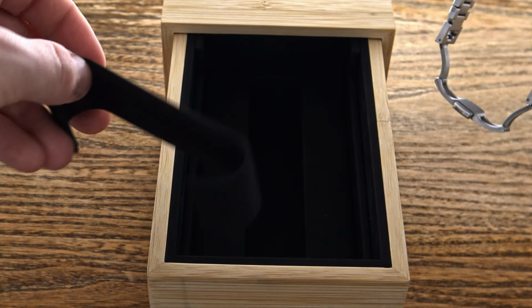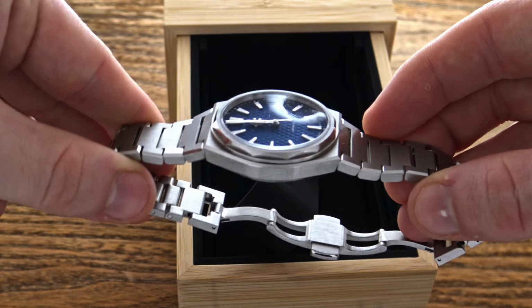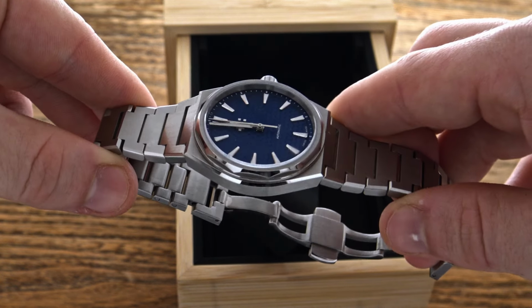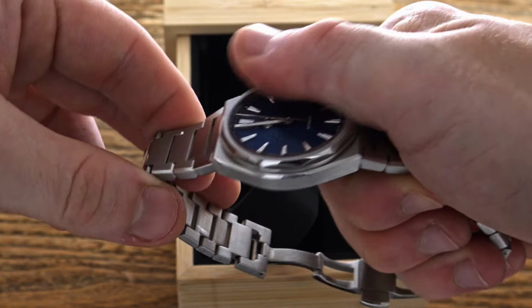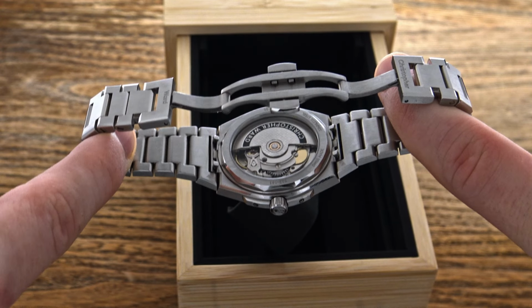Well, as I previously stated, the bracelet finishing is impeccable and the case is no different. The transitions from brush to polishing are sharp and clean, and I see absolutely zero manufacturing imperfections or QC issues. To give you a good idea, I'd say that the level of finishing on this watch is sort of around the Tudor Black Bay Longines Spirit level.